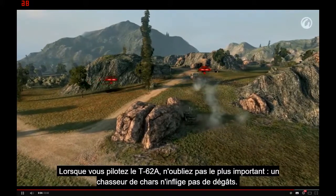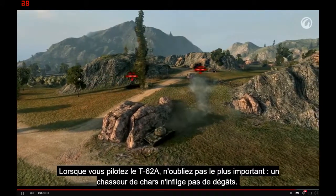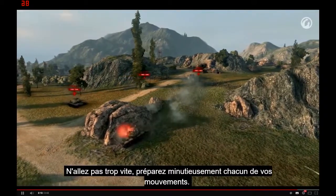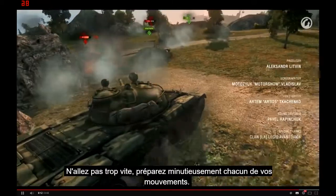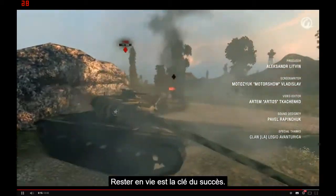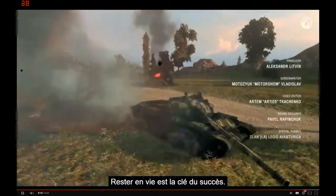Driving the T62A, you should keep in mind the most important thing: a destroyed tank doesn't cause damage. So don't rush. Plan your every move carefully. Playing on the front line is the most common mistake of the beginner player. Keeping yourself alive is a formula for success.